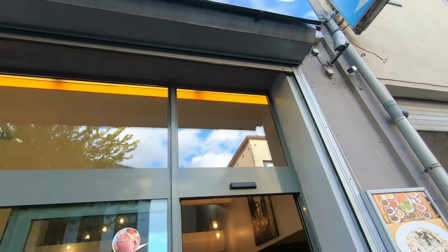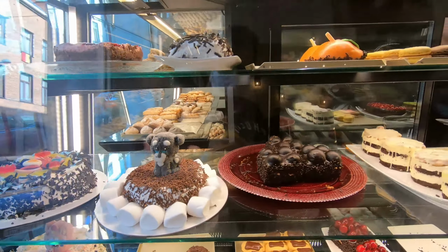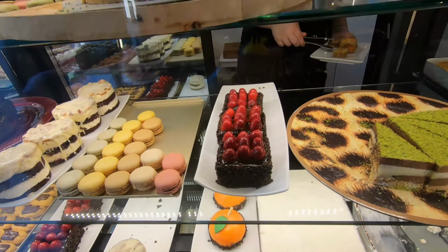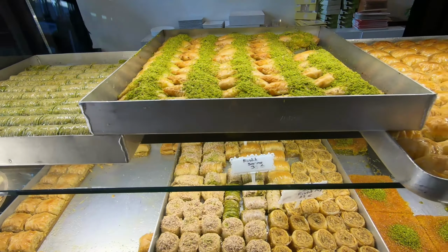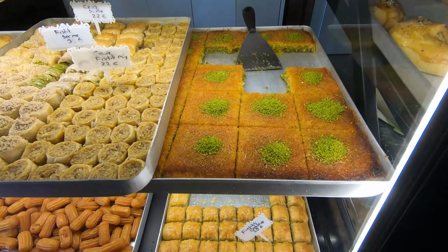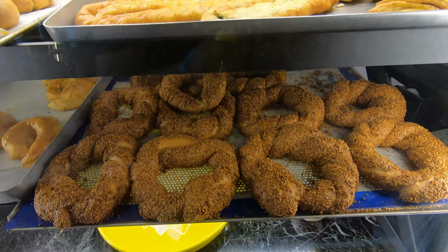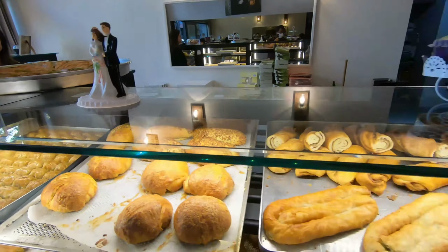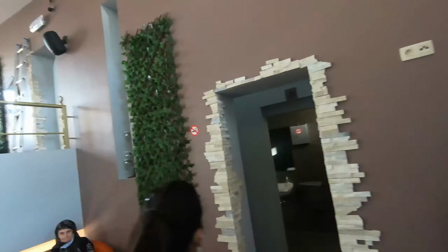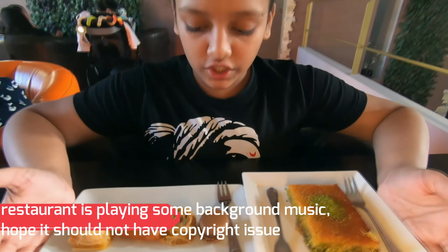So we are going inside the sweet shop. Okay. So there are lots of sweets. Plenty of variety. Yeah, okay, okay. Thank you. Okay, so let's go upstairs. So we ordered some Turkish sweet dishes.